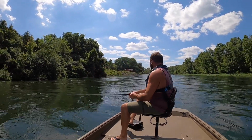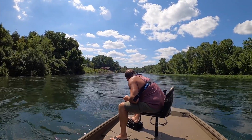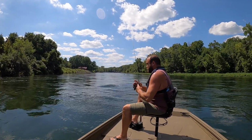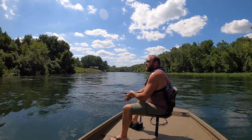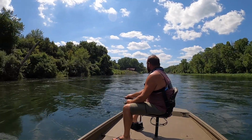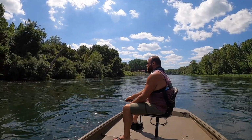Wow, we are moving through here quick. They said they weren't supposed to turn on 4 units until another hour from now, but I would say that is what we're looking at the moment here. Started just a little bit below the rock bank on Trophy Run here.